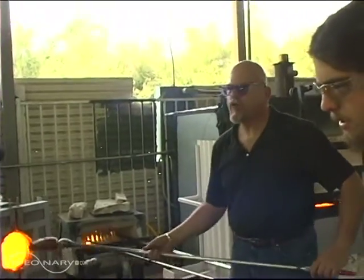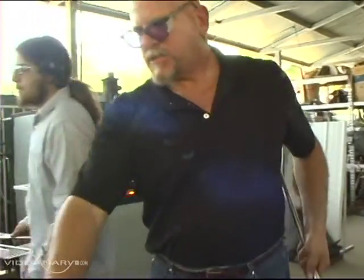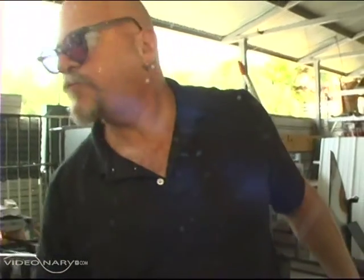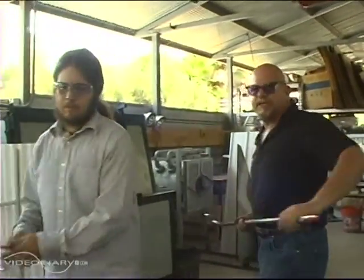If it gets too cold, it'll crack right off. That does happen. Using this colored glass, this is crushed colored glass, is like a painter using paint. The different colors, we mix them and we paint them on in different places, and that's how we get the detail and make them look interesting, give them character.